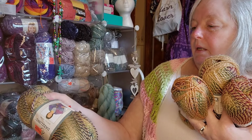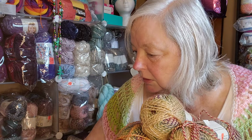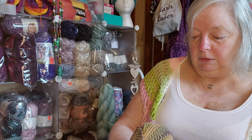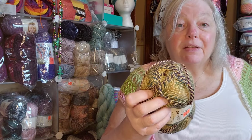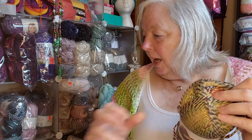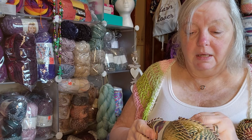I think this one might be, I have to dig a little deeper on this one and see what are the colors. I think this is, the price tag is right over the color name.